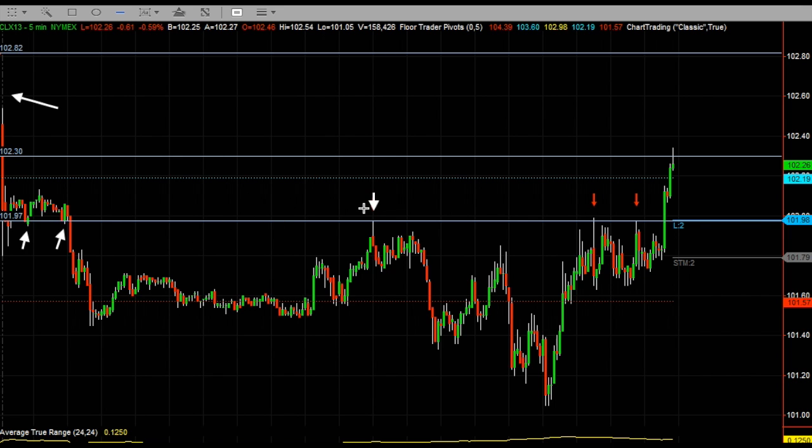And so I immediately bid the level 101.98, which I think was the high of this candle here. Was also looking at this area here as a potential area to bid, but just looking at the level, I wanted to be in this market, and it seemed likely that it would at least get to this area.